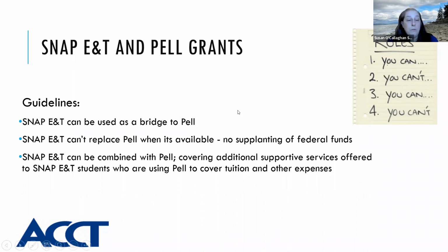So when you think about your students, I think it's sometimes assumed that, okay, my student's on Pell, so SNAP E&T is off the table. And that's really not the case. It's more complex than that. And so you really can enhance what you offer to that student by combining SNAP E&T with Pell.